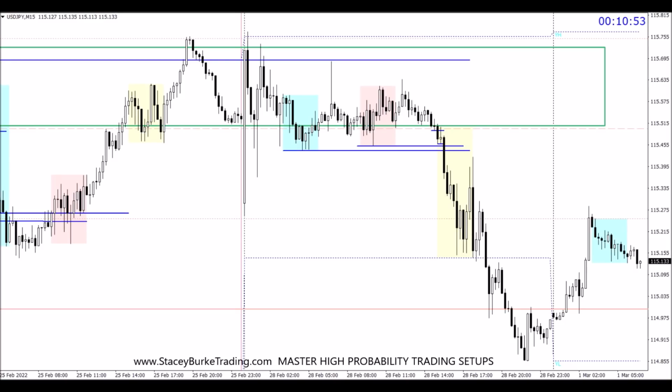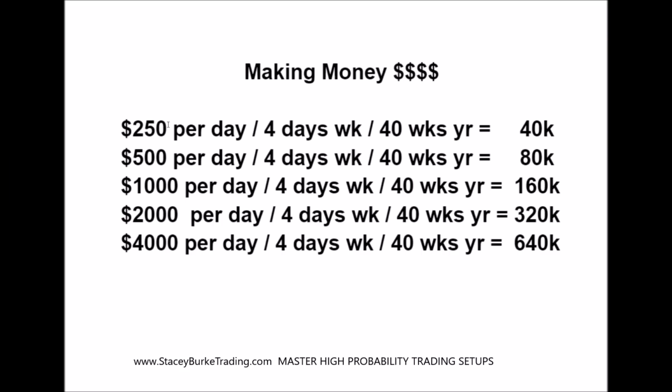25 pips a day, one standard contract, 4 days a week is $40K a year. I would rather make 25 to 50 pips and make 4K a day than make 25 to 50 pips and make $50 a day. Or 200 pips for $200. So if you identify these setups, and there's going to be trades every single day, otherwise the markets are sitting still. Now, gold and Nasdaq, we'll look at them in a second.